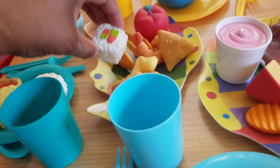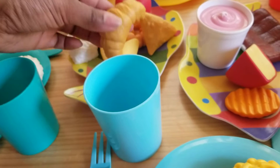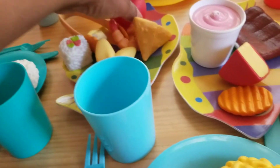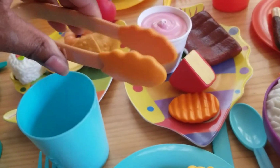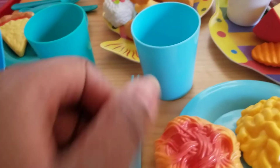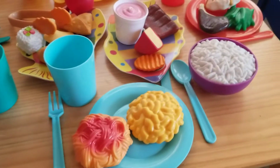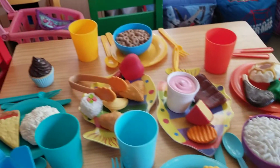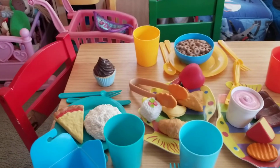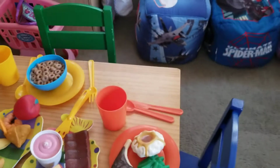right? There's sushi here, right? Fortune cookie, all types of things. Even cupcake, okay? And then they have the tongs and forks, knives, the plates. So they love this. Even the cups. And they'll set the table. They'll arrange the chairs. They do all kinds of things with this, which is really, really great.